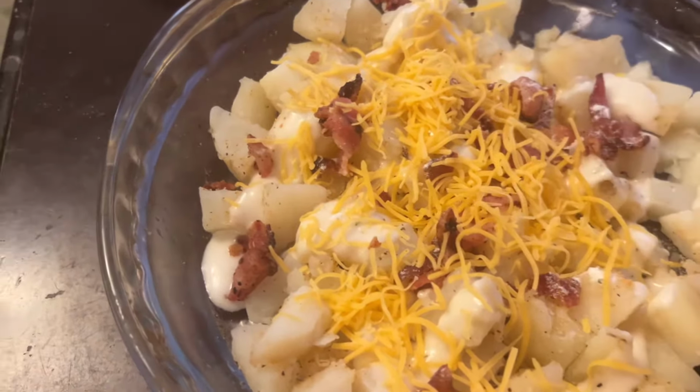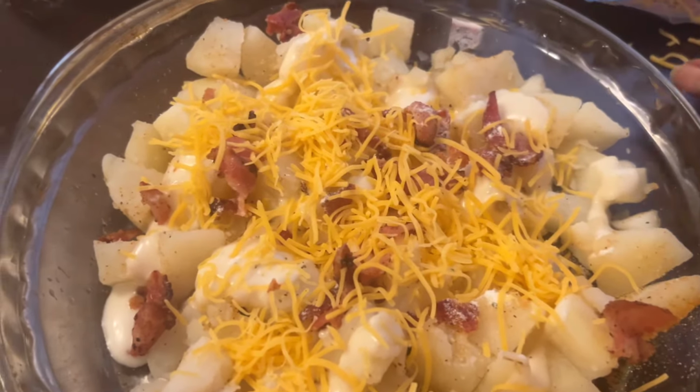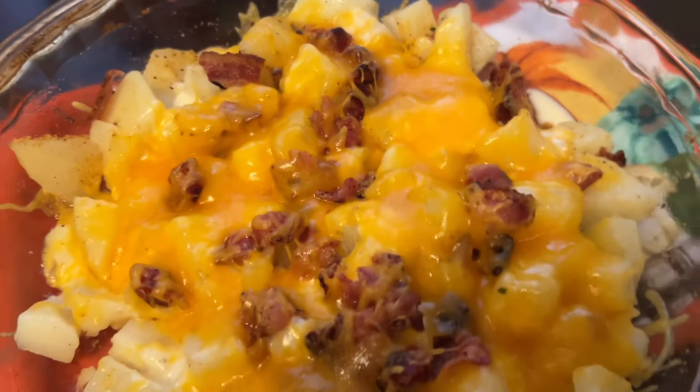She ate it just like this, and she put up some green onions. I couldn't find green onions in our store. I literally walked around the whole store. I did not see any. However, I took mine to the next level, and I just baked it until it was hot and bubbly.